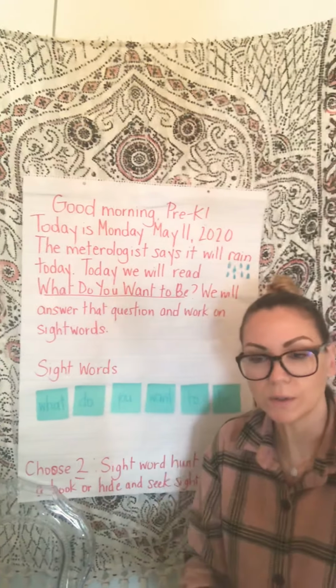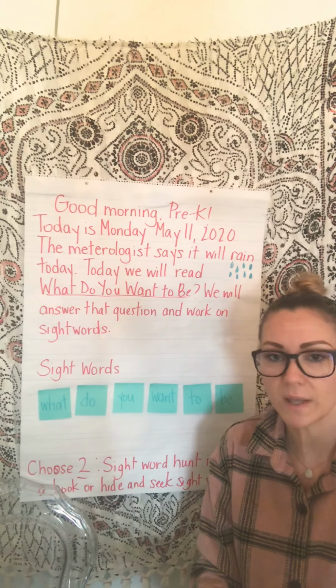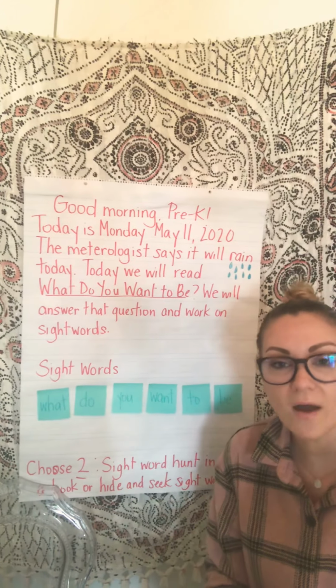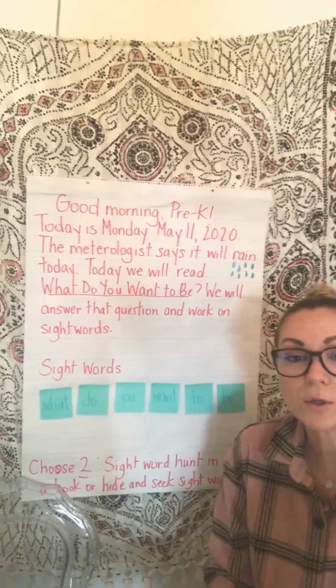I'm going to include the template for what do you want to be when you grow up in today's email. Like I said, it can be duplicated on a piece of paper, no printer, no worries. Make sure you're signing in every day, sending pictures of your work to your teachers, and we can't wait to see what you want to be when you grow up, including a picture.